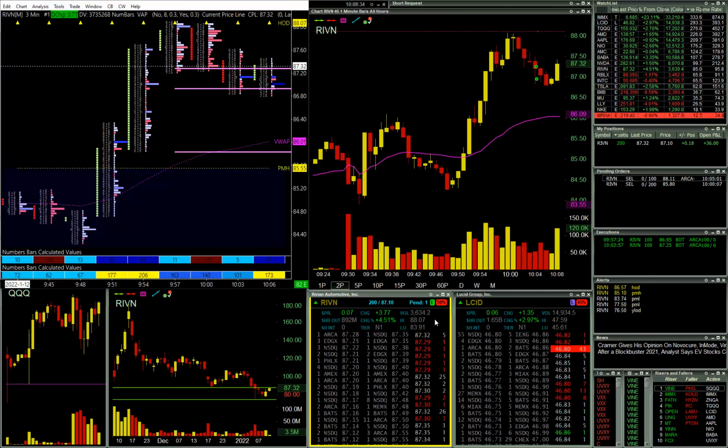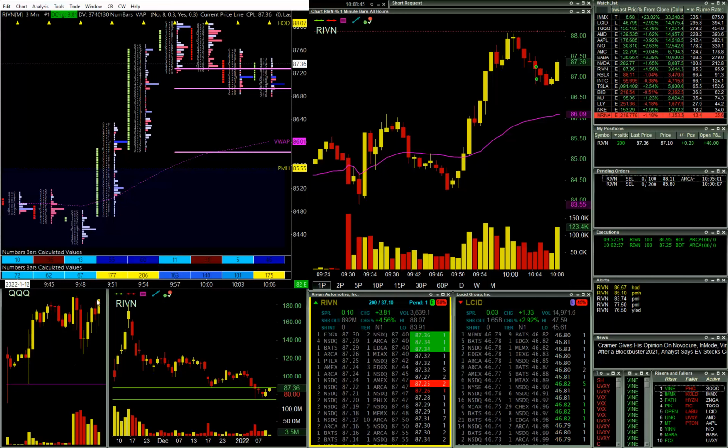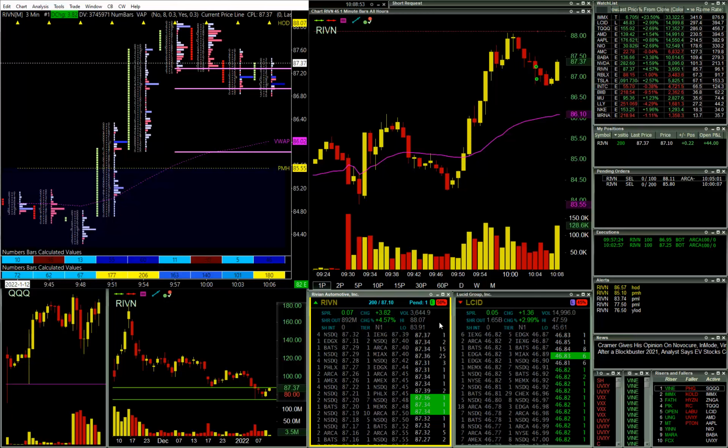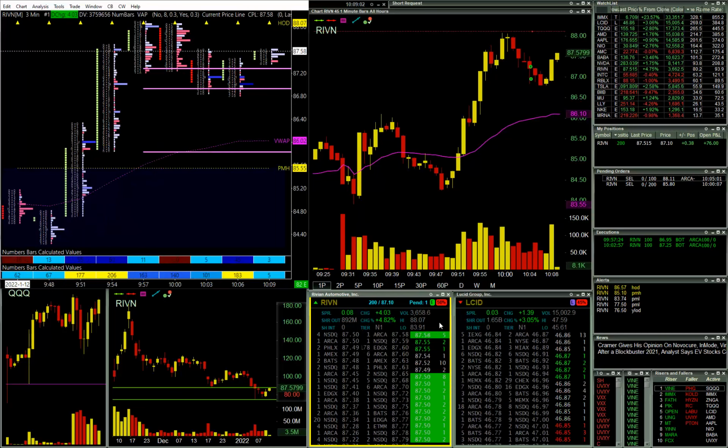I'd like to see this get up and hold up very soon. Market is starting to participate, getting close to the high of day here. Let's see if this Rivian can pop above 50 cents. Looking good so far.